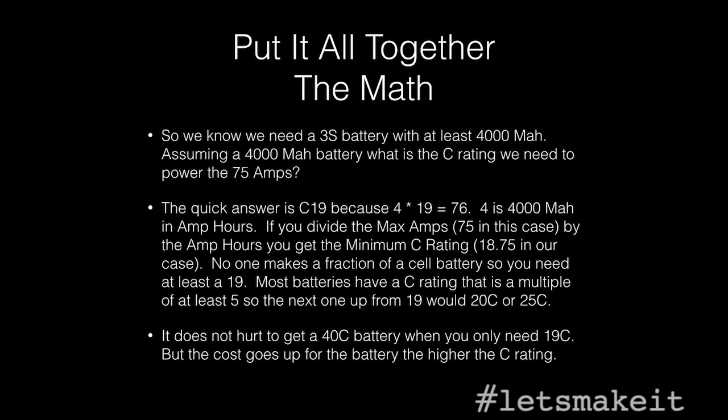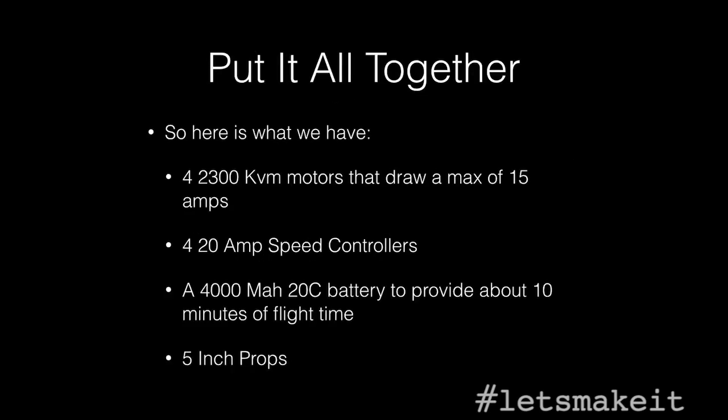It doesn't hurt to get a bigger C battery than what you need. So if you only need 19 and you get a 40, it's still going to work. However, when you look at the cost of the batteries, you're going to see that the 40C is a lot more expensive than 20C, because the higher the C rating, the higher the cost of the battery goes. So putting it all together, here's what we have.